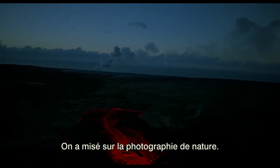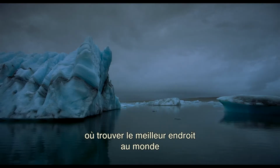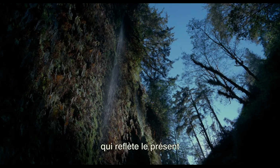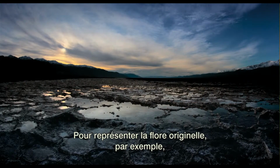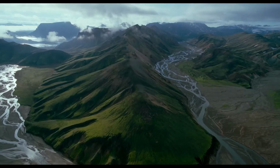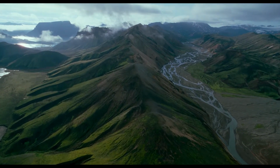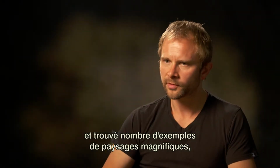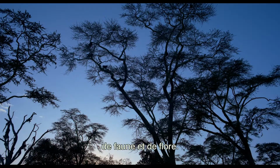We relied a lot on natural history photography. It was really through consultation with scientific advisors as to where in the world would be the best place to go. Could stand in both for the present day but also the past and in some cases the future. To represent the first flora, for example, Iceland in some areas has no trees. The natural history photography team were able to travel the world and find a lot of examples of beautiful landscape and scenery and wildlife.